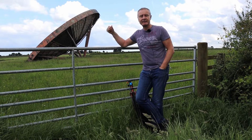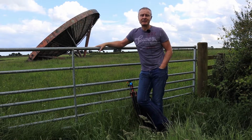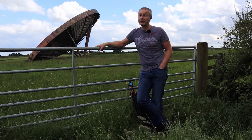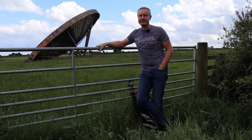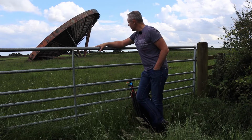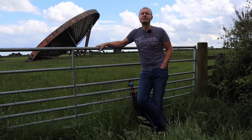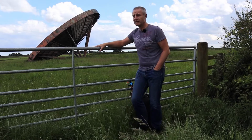Well, I've come to this. I'm at RAF Stengate, or it might be Stenigo, not sure. Stengate probably. Yeah, as I say, in the Lincolnshire Wolds. And this is one of the last remaining radar microwave dishes. There used to be 4 here.